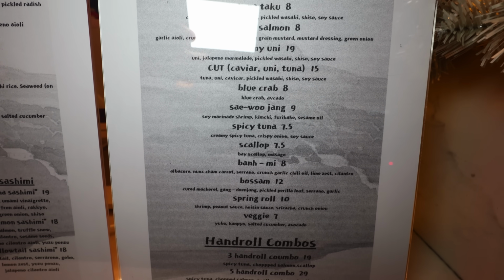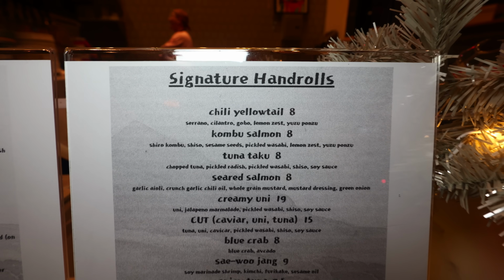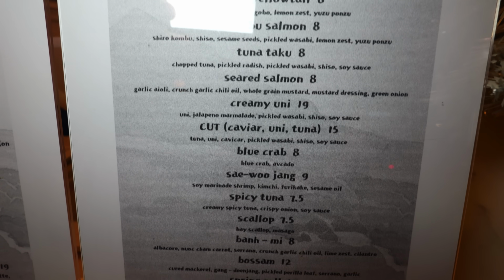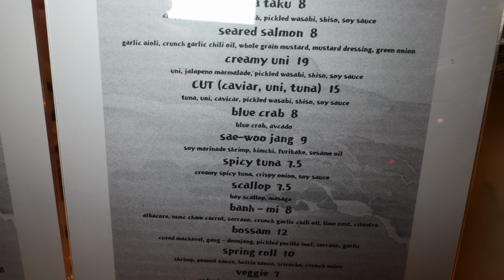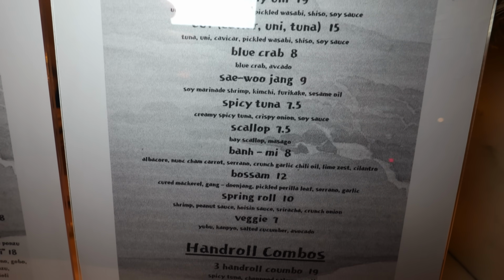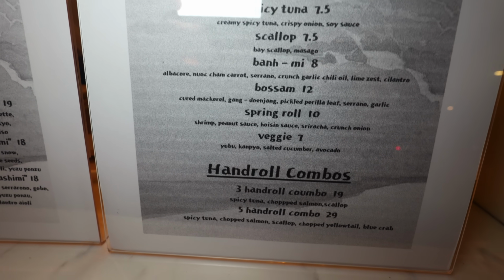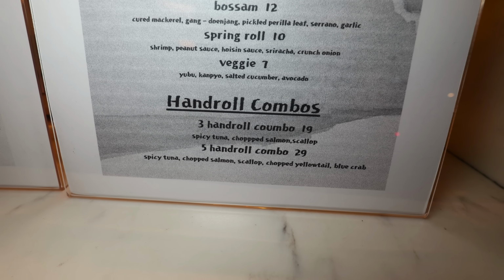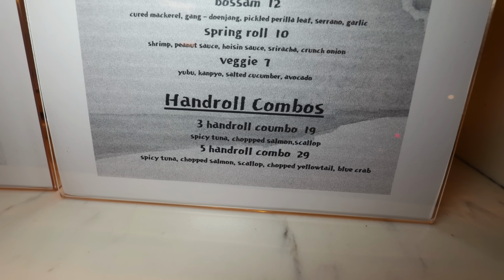So it looks like the rolls are priced from like $7 to $15 depending on what you are getting. You see, they got yellowtail, uni. They even have this crazy caviar uni tuna for $15. Super fancy. As well as spicy tuna, veggie, and even these hand roll combos. Look, you could get like 5 hand roll combos for 29 bucks.